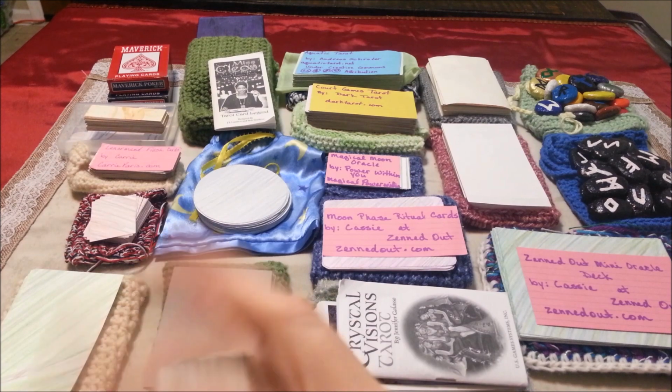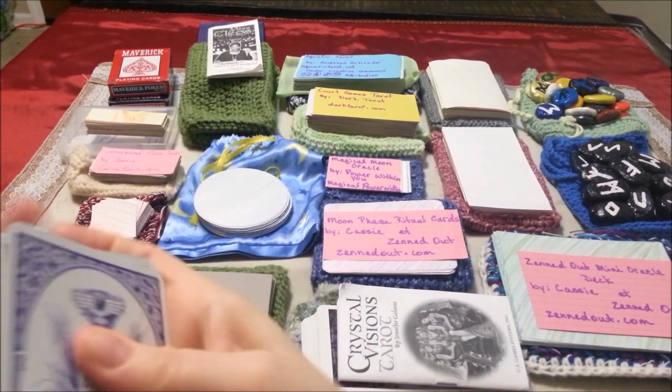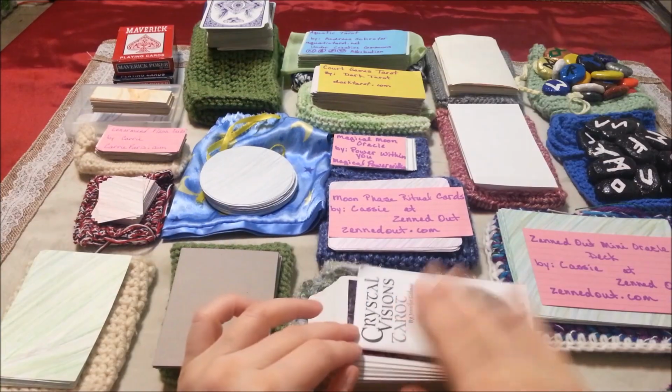Woohoo! What card wanted to pop out? Our Chariot. I guess we need to get moving. Yes, my battery is dying. I'm going to start down here.